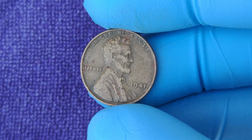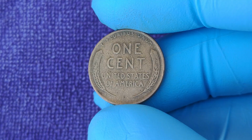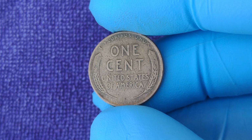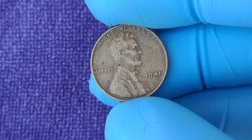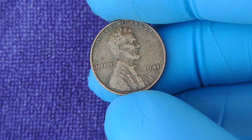When a 1941 penny has no mint mark, it means it was struck at the Philadelphia Mint. During that time, the Philadelphia Mint did not use a mint mark on its coins. So while Denver coins bore a small D and San Francisco coins carried an S, Philadelphia's coins stood plain and unmarked. But here's where things get exciting.